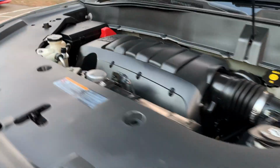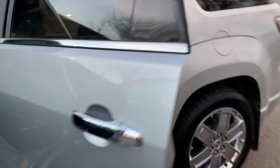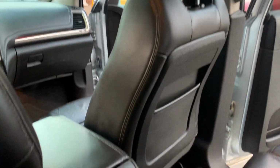Under the hood is a powerful 3.6 liter V6. Sounds really healthy vehicle, starts right up, no issues. Take a look at the second row. Second row is a very desirable quad seating, and you have dual DVD players. Easy access to the third row with the sky window and rear heat and air controls.